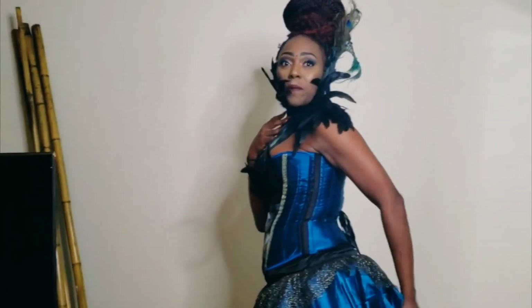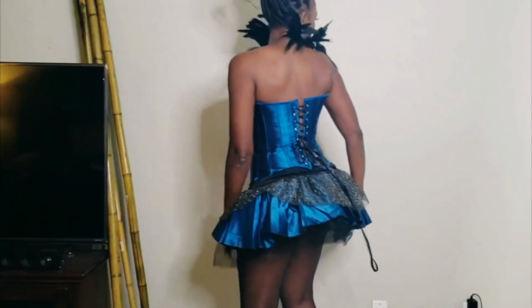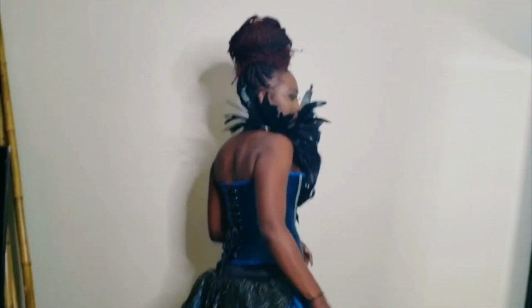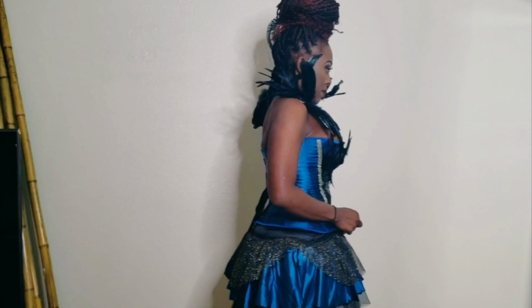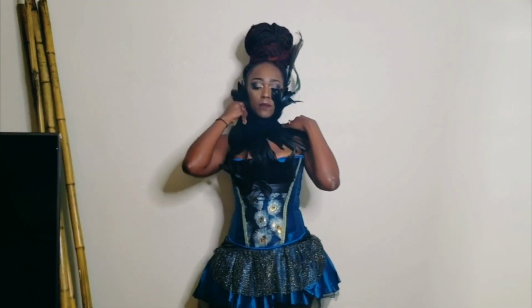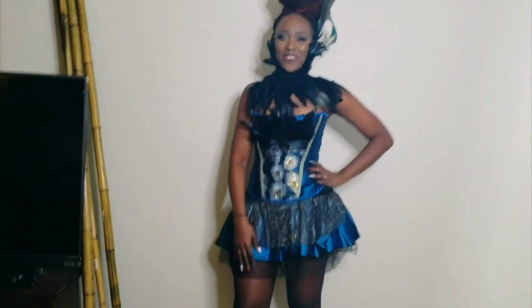It's a little higher in the back because I got bumps, but I put shorts on underneath. It's much higher in the back, right? Big bougie girl problems. So, this is how it looks.